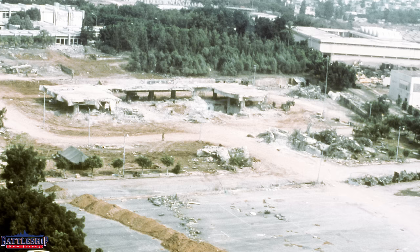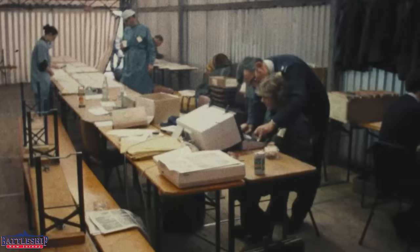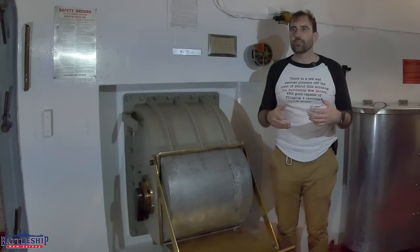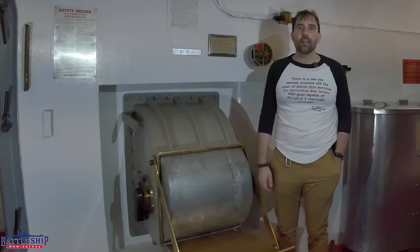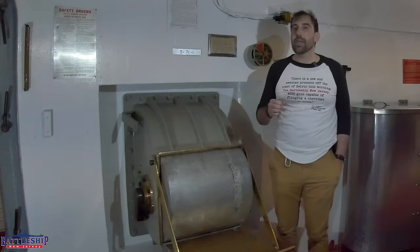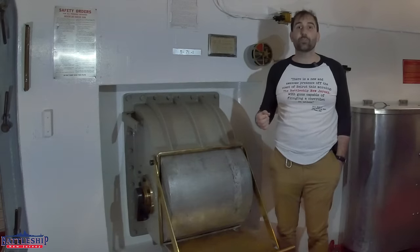A number of diplomatic approaches are attempted first. So Battleship New Jersey, even though she lost a crew member in the barracks bombing, even though her crew went ashore and helped recover bodies and take care of wounded after the bombing, she wasn't allowed to fire her guns. So at this point, Battleship New Jersey has been continuously cruising for months without being able to do any sort of additional training or go back to port for maintenance. In fact, during this time period, it was discovered that the center barrel of turret 2 was cracked. It couldn't be used anymore.